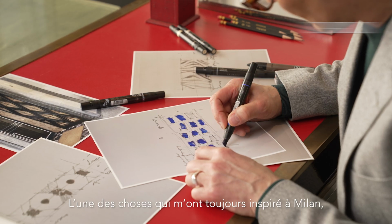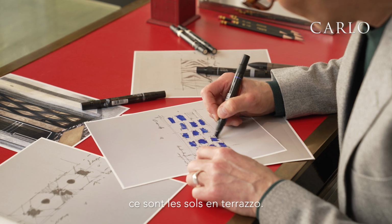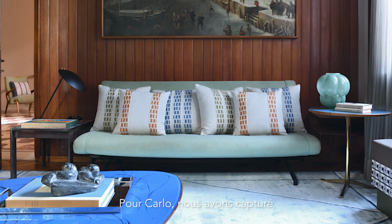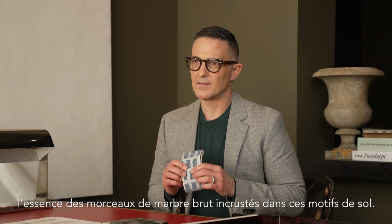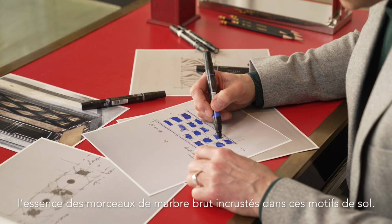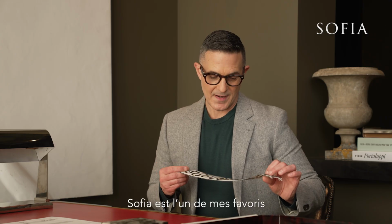One of the things that has always inspired me in Milan are the terrazzo floors. And so for Carlo, we've captured the essence of the rough pieces of marble set into the terrazzo patterns of the floors. Sophia is one of my favorites.